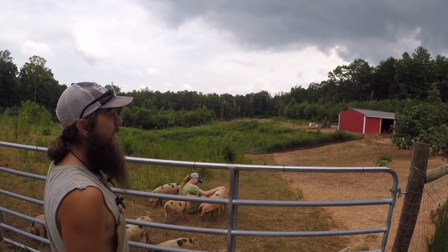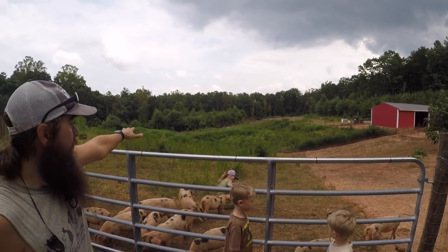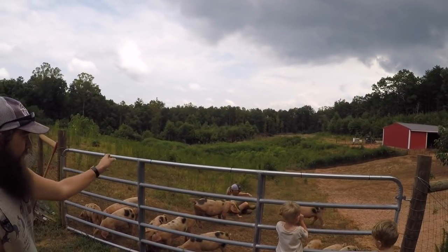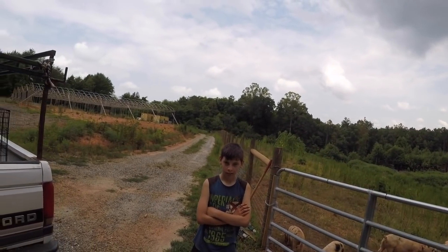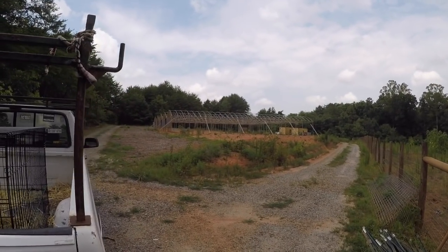And we sort of started with everything, with just this real thick stuff you see over there in that little island and over there. And we cleared it and started pigs. And over here, we've got our aquaponics greenhouse that's in progress. That's a 20-year-old structure we salvaged out of South Carolina.